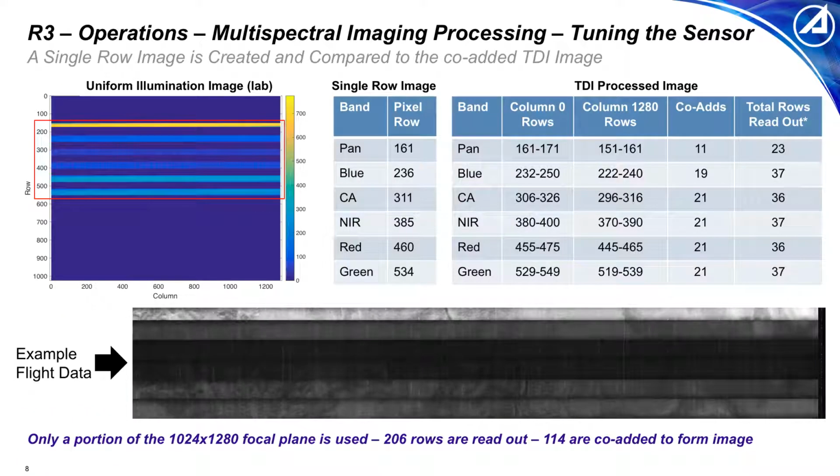Chart 8 details how the focal plane is read out to form the time delay integration image. The spectral filter covers only a portion of the focal plane. All 1,280 focal plane columns are read out in the spatial dimension. 206 rows in the spectral dimension are read out and downlinked, and 114 rows are co-added and used to form the TDI images in the individual spectral bands.